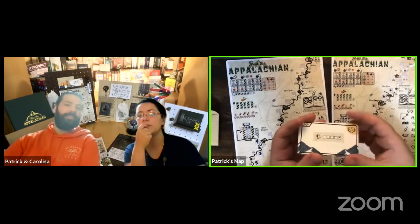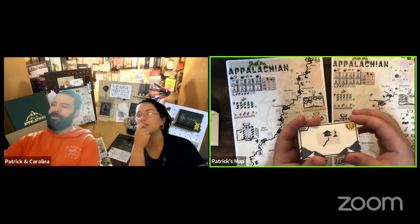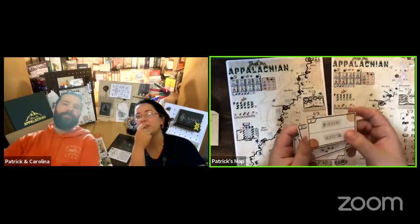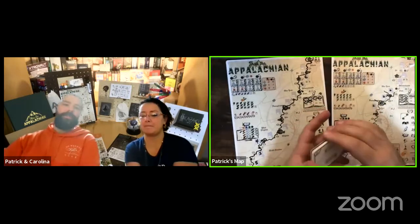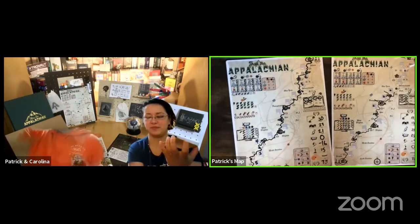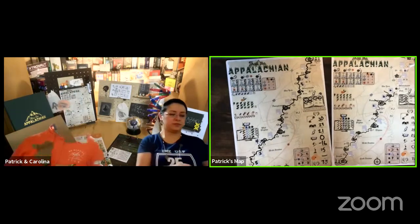The person who lost the least morale, that would have been Mal. And the person who made it closest to the final shelter or finished, which would have been me. And then the backside are solo objectives. So this game is playable solo. When you play solo, you have to finish the trail and complete the objective. So yeah, that's the production through the Appalachian. Definitely check it out. Do you guys have any questions or comments before we shut off the stream?